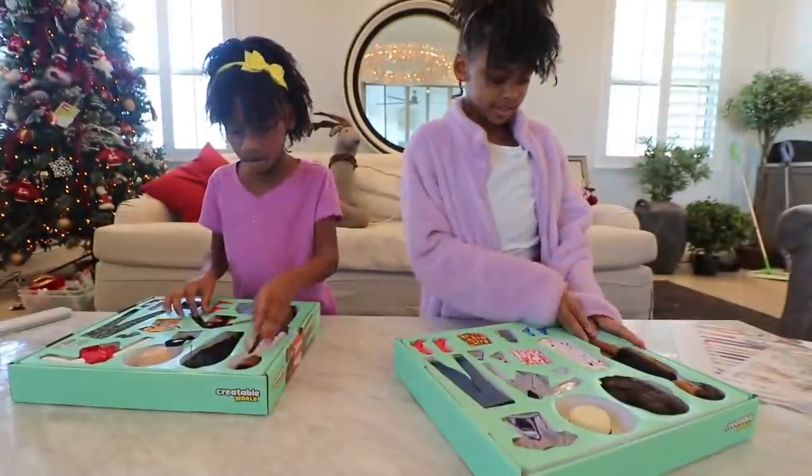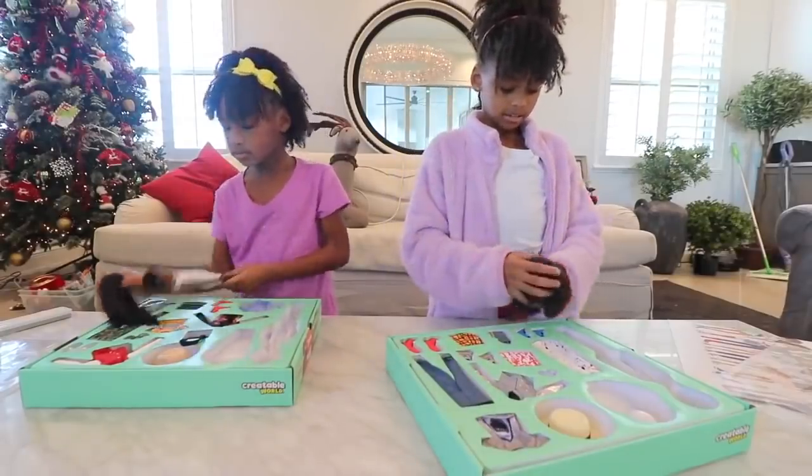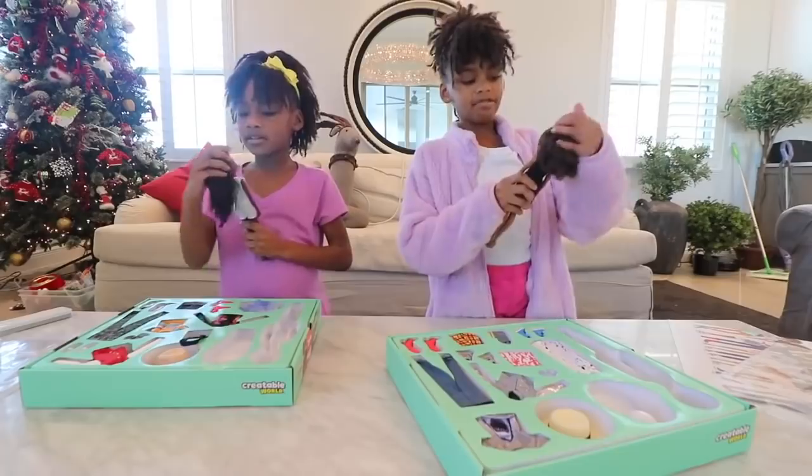This is amazing. All right, girls, so why don't you go ahead and dress your doll? Let me see what the wig looks like, because I actually like this style. I am the best at applying wigs.